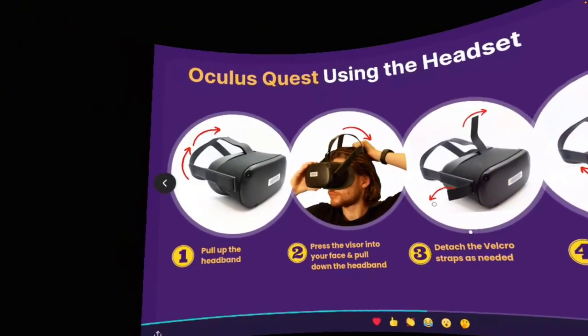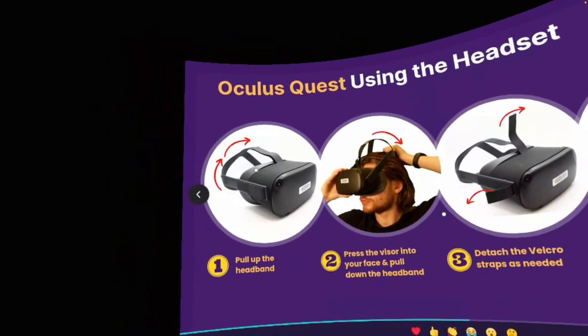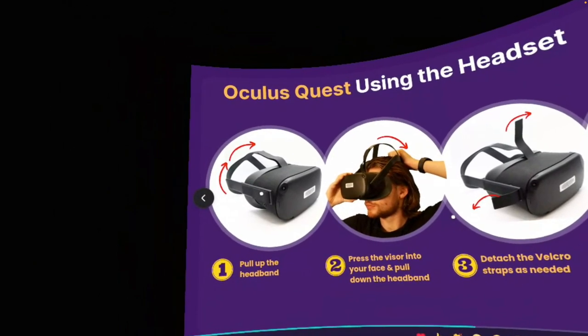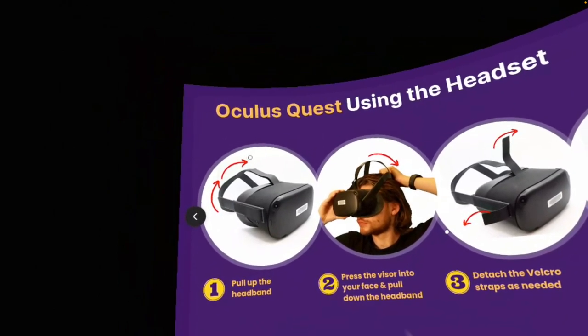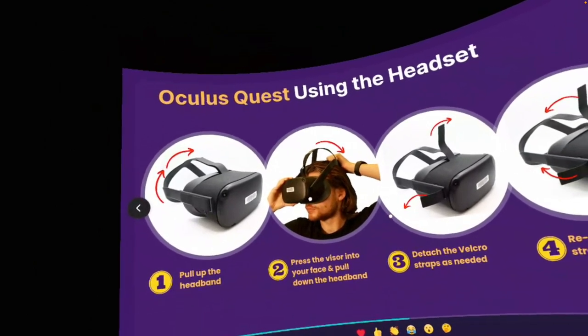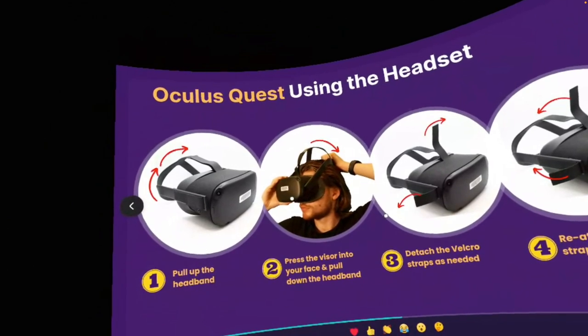Now, to put on the original Quest, first you want to pull up the headband. These sides will pivot upward. Just push them up as high as they will go. They'll be about 45 degrees to the floor. Once they're as high as they'll go, press the visor into your face so that the bottom part of the padding is aligned with your cheekbones.